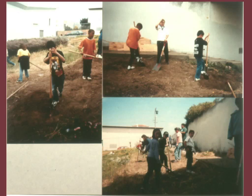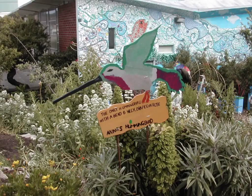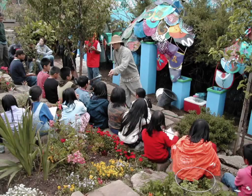And this is what the lower garden looked like when we started, very dry and dusty. And the image in the upper right-hand corner, the following slide shows what it looks like today. Big difference. And truly, this lower garden has become a wonderful outdoor classroom for all ages.